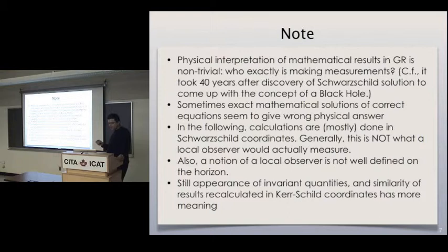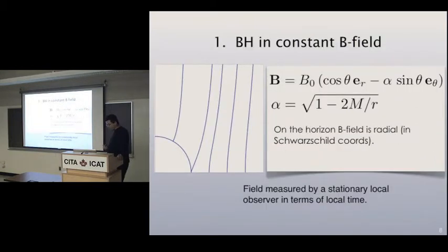And as I will argue, there are some invariant quantities here, and also I did calculations in two coordinate frames, Schwarzschild and Kerr-Schild, and they look similar. So there is some physical meaning to what I'm going to describe. So let us ask first a simple question: a black hole in vacuum in a straight magnetic field.